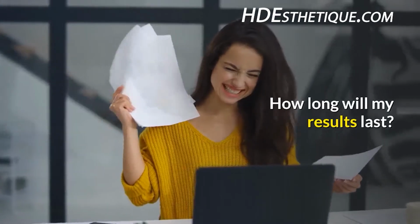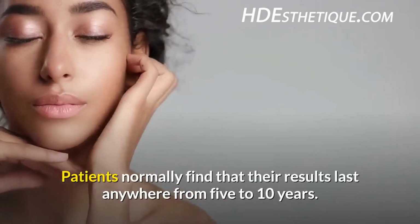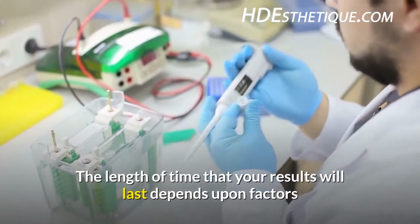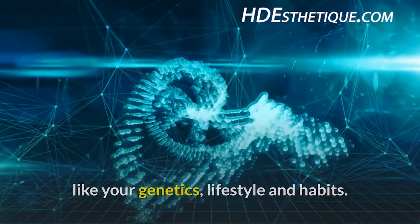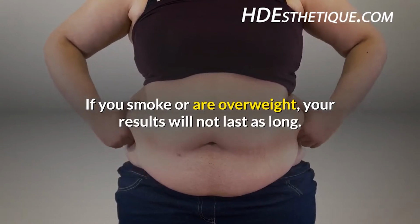How long will my results last? Patients normally find that their results last anywhere from 5 to 10 years. The length of time that your results will last depends upon factors like your genetics, lifestyle, and habits. If you smoke or are overweight, your results will not last as long.